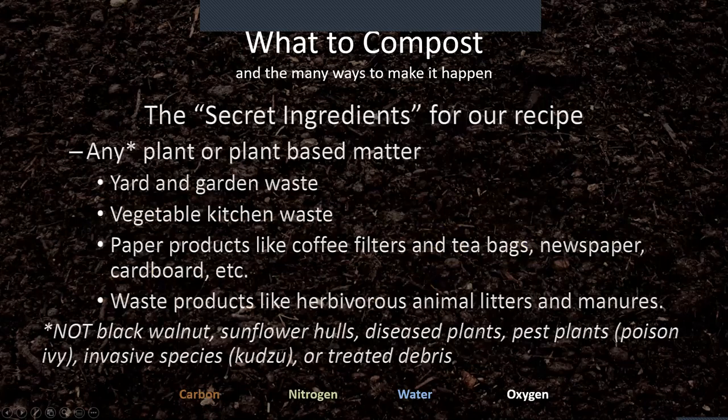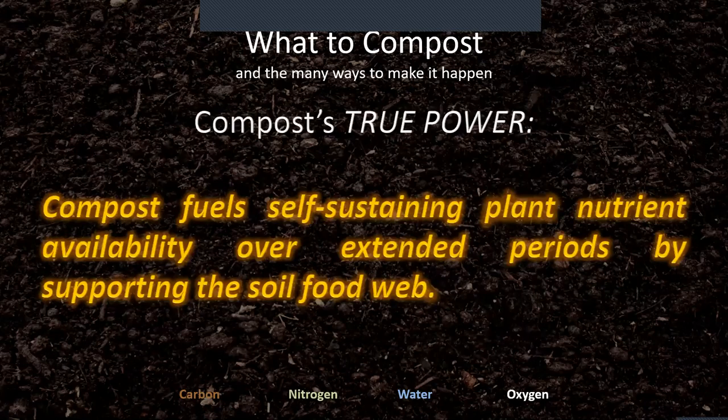Oops, there we go. Compost fuels, this is my one golden, you know, I have to get all of the nerdy terminology and condense it. And at some point it's going to happen. It's going to all be condensed into one difficult sentence. And this is the one for this talk. Compost fuels self-sustaining plant nutrient availability over extended periods by supporting the soil food web. What that jargon means, I had to condense it all into a single thing. It's my elevator pitch.